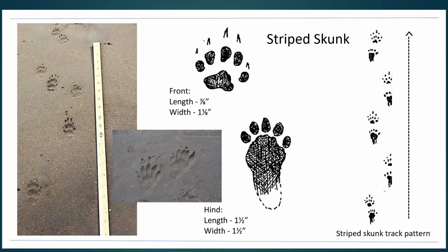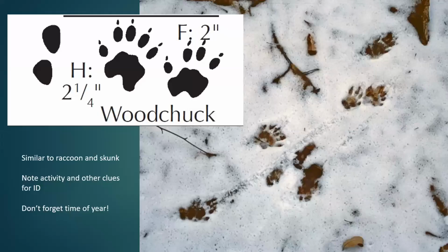Striped skunks are really notorious for when they're hunting grubs and other invertebrates like that, they'll dig a series of conical holes. So if you follow these tracks onto your nice green sod lawn and you find a whole bunch of small conical holes, that's a skunk, 100%. You don't even have to smell it.